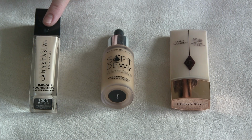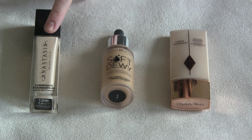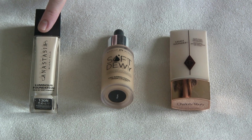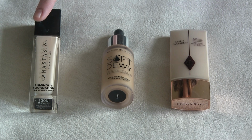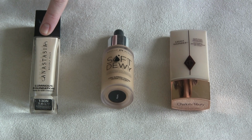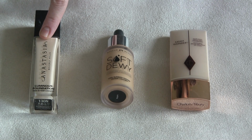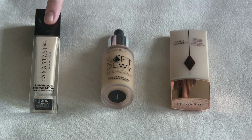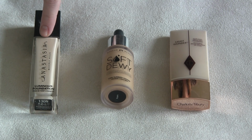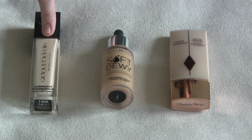I think this is a little bit too light for me, but I do like the formula. And if I mix it with my day cream or moisturizing cream and maybe a primer, I can make it work, but it doesn't really cover much anymore. But I'm gonna keep it for a while longer. Hopefully I get some more use out of it this winter when I'm at my palest.